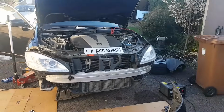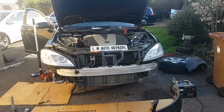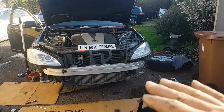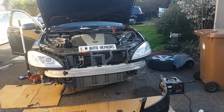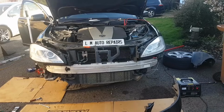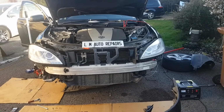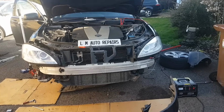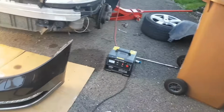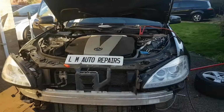Okay, and after the last clip, man. Right, so let me see if I can explain why we got this far. After the last clip, I just sat down on the car and started to scratch my head. What the heck is going on? All the lights are working, everything is fine. And there was one thing, that side marker. I'm under the impression that the side markers are those lights used in America on the side of the bumpers, which obviously we don't use in the UK.